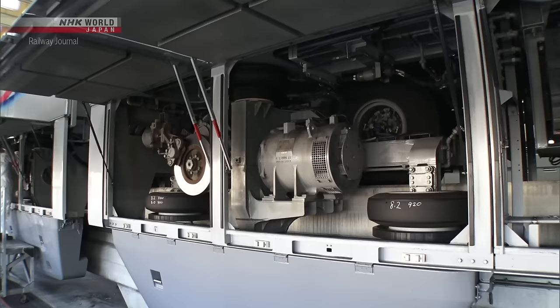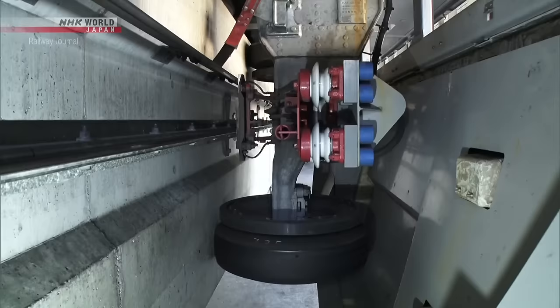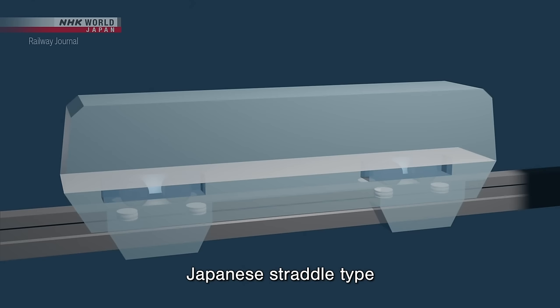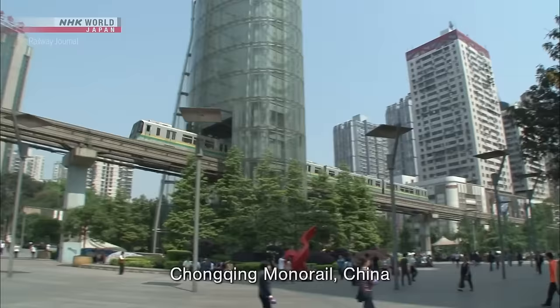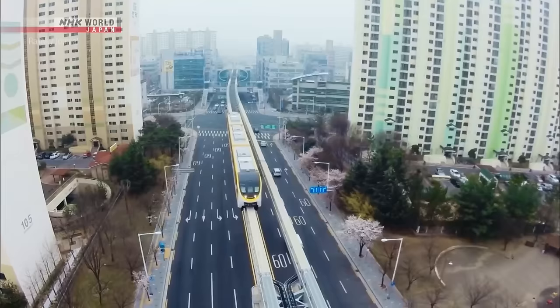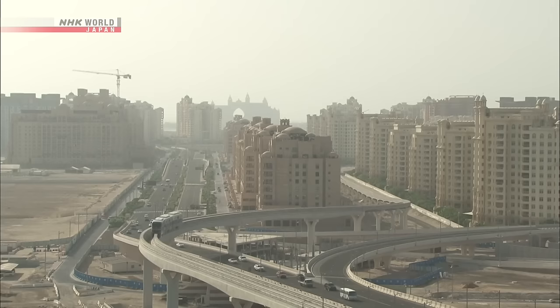The main difference is that the bogie, motor, and tires are all installed under the floor, and the cars are bigger. This means there is more space than the Alweg type, and the floor is flat. The Japanese-style straddle-type monorail is so highly regarded, it's used by the Chongqing monorail in China, the Daegu monorail in South Korea, and the Palm Jumeirah monorail in the UAE.